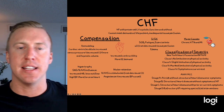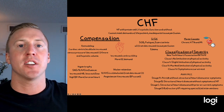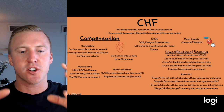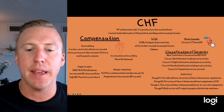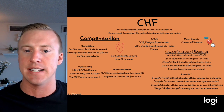They have things that put them at risk for heart failure. So it's kind of these guys we're watching. They don't really have the structural stuff like cardiomegaly is what I meant to say. They don't have the structural components like hypertrophy or dilation, but they're definitely at risk and they have no symptoms yet. Stage B, now we see they have the structural heart disease, but they're still asymptomatic. So we want to make sure we're on top of those guys before they get symptomatic.